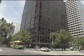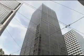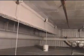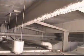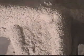140 William Street is a multi-story building of 41 floors with a braced service core. The proposed refurbishment includes the removal of asbestos-based fire protection material from the beams which support the floor slabs and from the underside of the composite floor slabs.